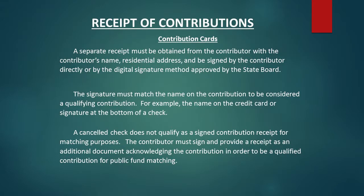Receipt of contributions. These are known as contribution cards. It must be a separate receipt obtained from the contributor with the contributor's name, residential address, and signed by the contributor directly or by a digital signature. The signature must match the name on the contribution in order to be considered a qualifying contribution.